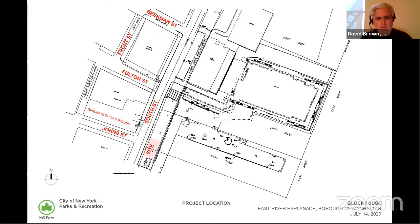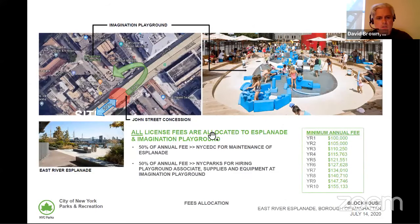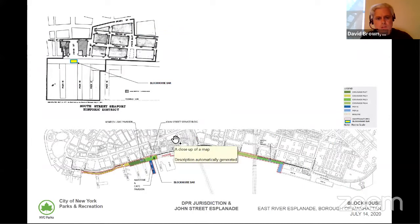So as Tony mentioned, the license fees are allocated to go to both the maintenance of the Esplanade, but also to the Imagination Playground, which is located adjacent to the site, just west of South Street. Here you can see an overlay of the landmarks district. So we are here within a landmark district, indicated here as well.